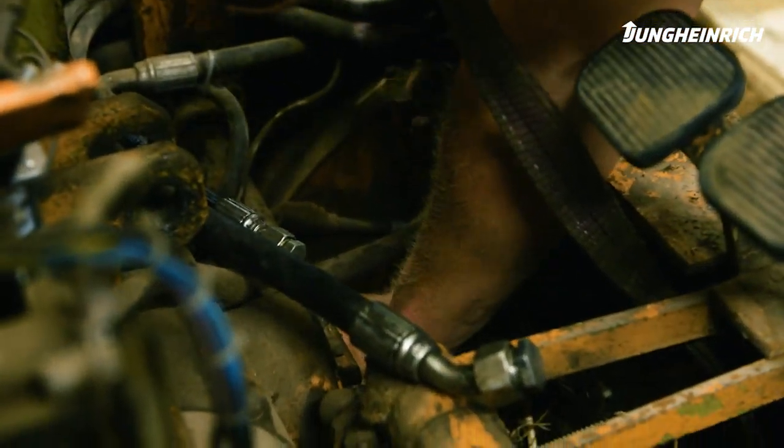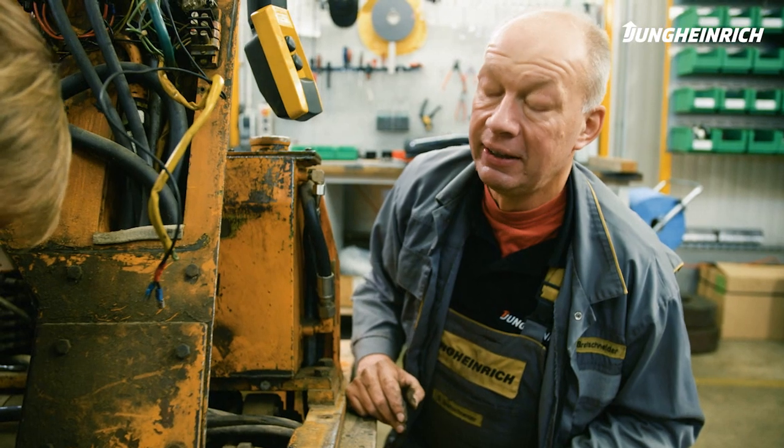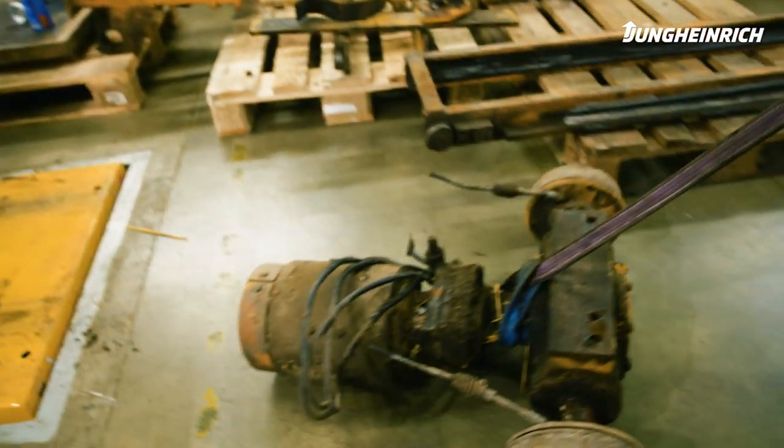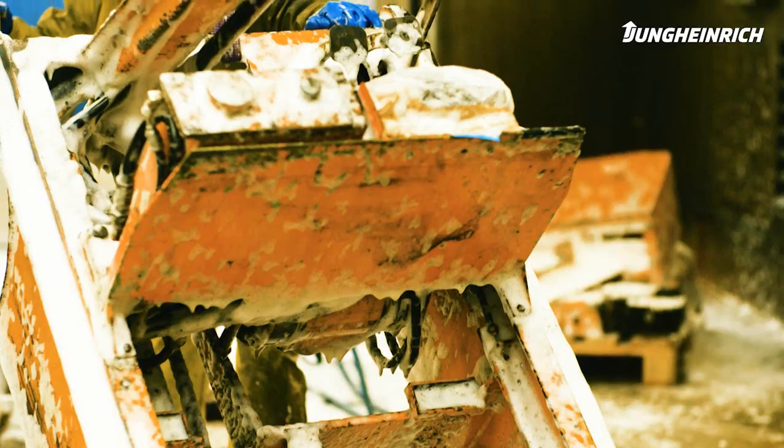Making matters more difficult, the electric motor can't be removed. If we can't get the motor out, then it's going to be pretty hard to continue the restoration. Knowledge, experience, and strength. That's what it takes to solve the problem. It's the first of many.